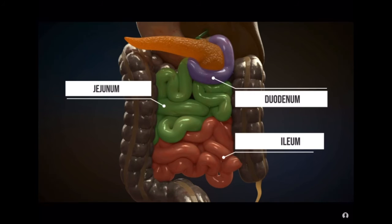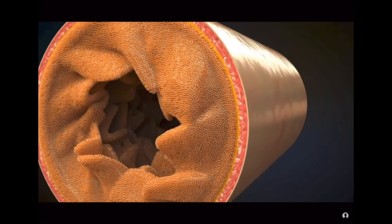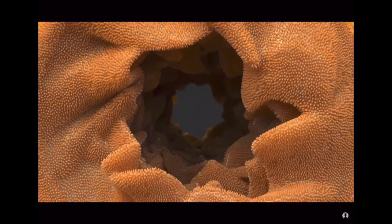So at this point, chyme has moved through the duodenum and into the jejunum. But as important as the digestion of food into smaller molecules is the absorption of those molecules into our bloodstream, something that happens as food travels through the small intestine from the duodenum into the jejunum and the ileum.